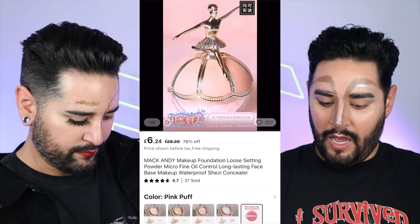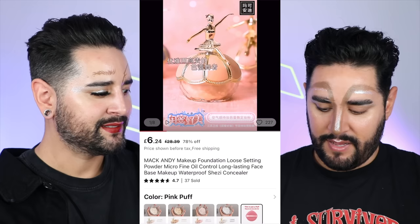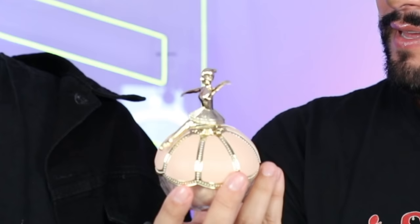Did I just say what it is? Yeah. So this is Mac Andy Loose Powder Air Sensitive Makeup Ballet. Makeup Loose Powder. Makeup Ballet. Love that. Look. Wait. Where's her other leg? Gone? Oh, no. Look, it looks like it's green screened in. It does. Looks like live action Disney quality graphics.